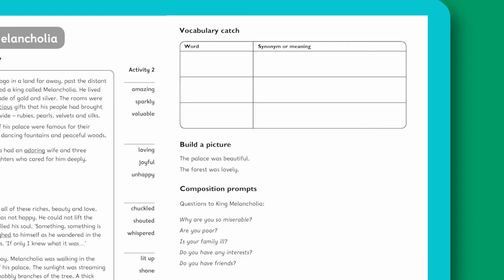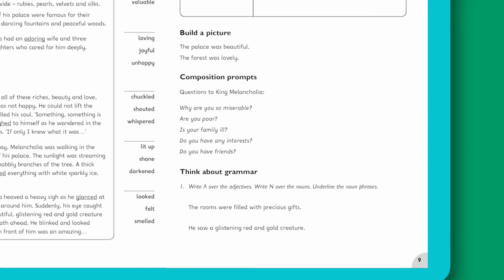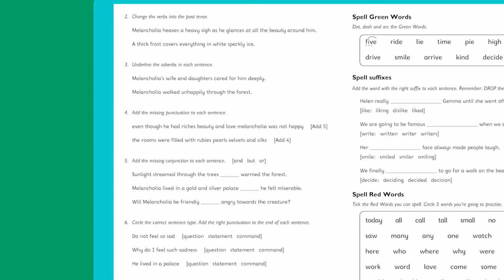There's also a lot of grammar activities in the programme. So this is Think About the Grammar. There are 6 grammar activities in each module. The first one here, children identify the adjectives and the nouns in these sentences and underline the noun phrases. Over the page, they change sentences from present tense to past tense by changing the verbs. They underline the adverbs in these sentences, and they add missing punctuation to some sentences. There's also a conjunction activity in each module. And finally, they circle the correct sentence type, be it question, statement, command, or in some of the later modules, exclamation, and then they add the correct punctuation to the end of each sentence.